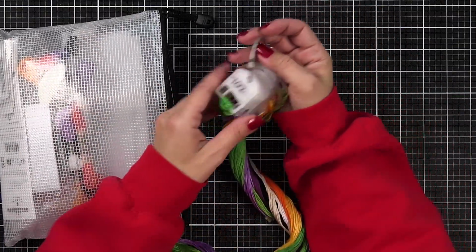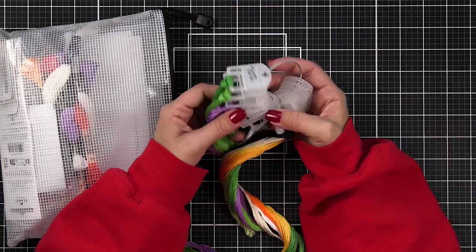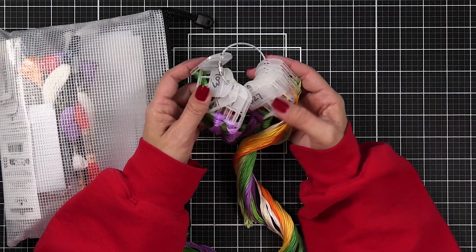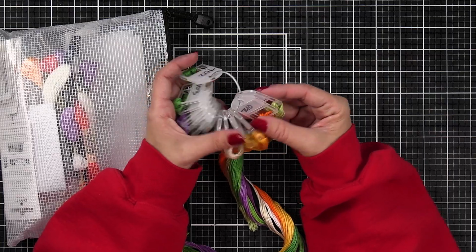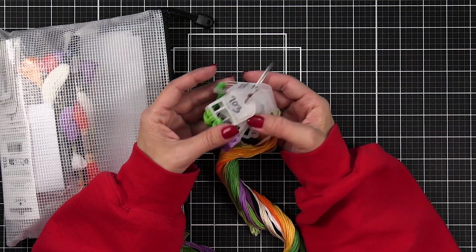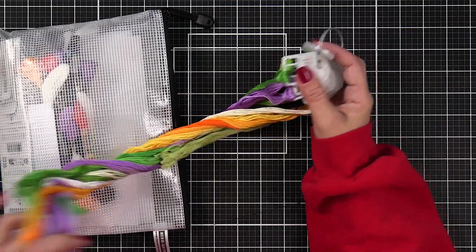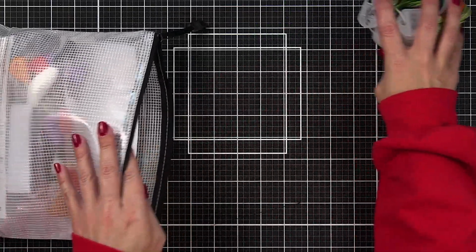Here is how I've been keeping all of my floss, on these little binder rings. I probably should go through and combine my past ones, because I just buy a new thread pack for whatever project I'm doing. But I really like these. So I always keep my thread in my zipper pouch.